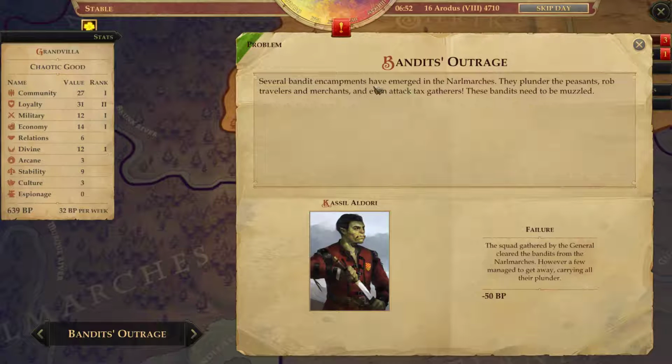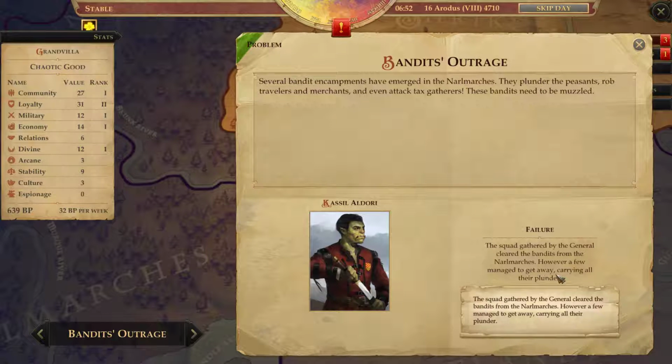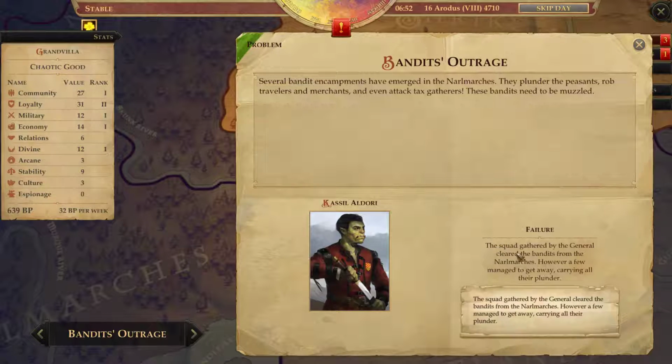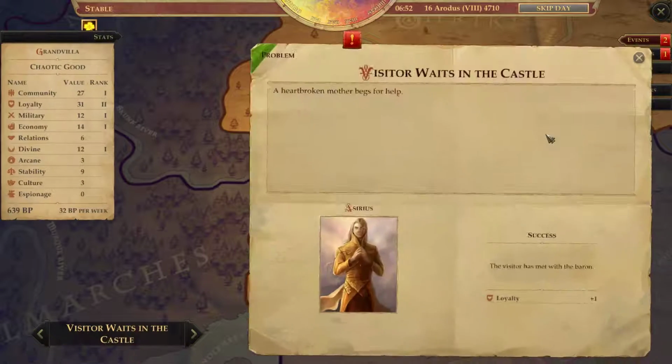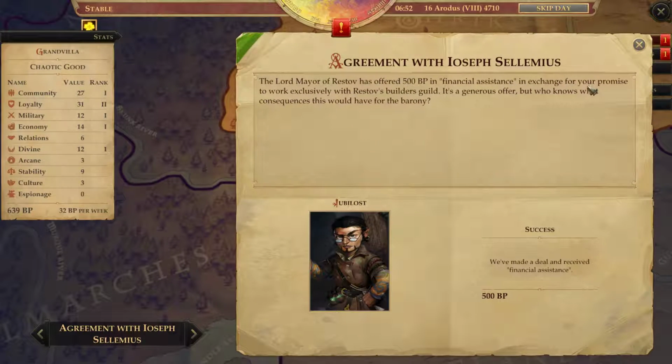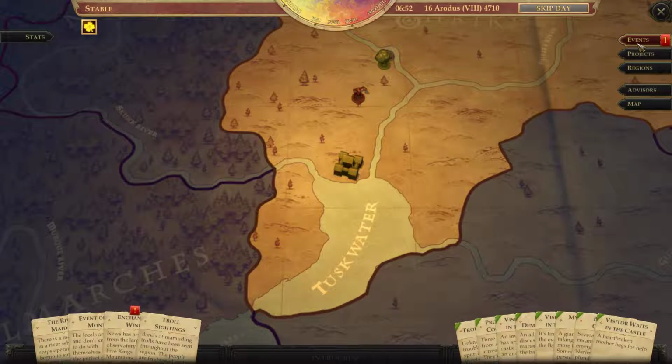Bandit's outrage was a failure, -50 BP. The squad gathered by the general cleared the bandits from the Gnarl Marches, however a few managed to get away carrying all their plunder. Success, we met with Jenna, and a success, we made a deal and received financial assistance. 500 BP. Excellent.